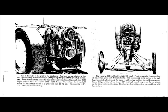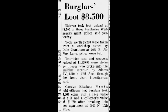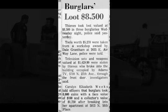3 months later, Dale Grantham crashed a dragster at Beeline Dragway in Arizona. He was treated for his injuries, including a broken shoulder. 3 months after that, his shop was broken into and thousands of dollars of tools, a tremendous amount for the day, were stolen. There's no record of Dale Grantham drag racing again after 1963, and that was a year that started with such promise and ended with such disaster.